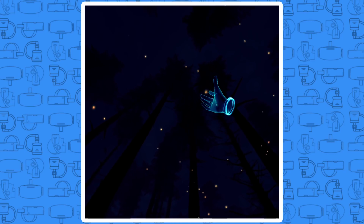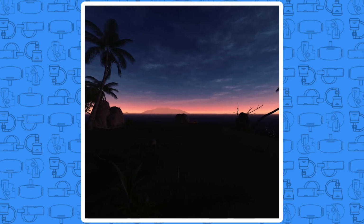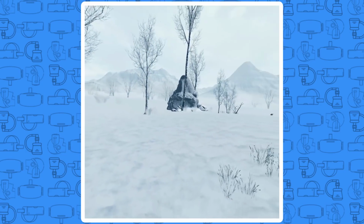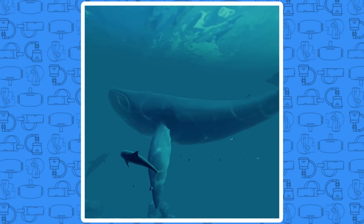The magic though comes in the environments themselves. Look up at the stars in the night sky as an owl flies over your head, or gaze across the ocean as the rain falls and the lightning dances on the horizon. There are a pretty good variety of animals based on the location, and it's pretty awesome to look up at a giraffe or see a huge whale swim beside you.